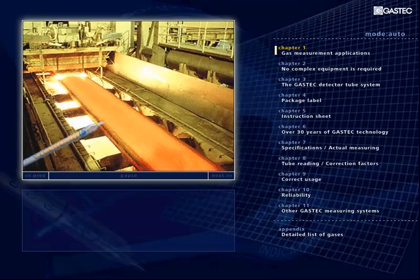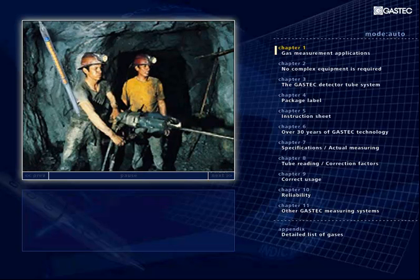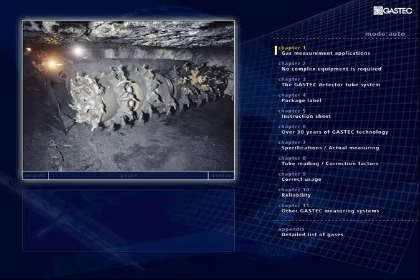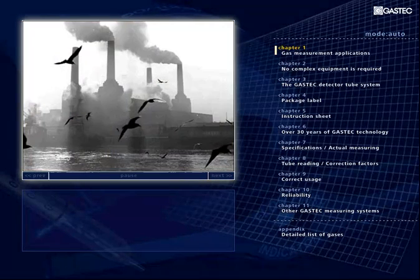No production or QA facility should be without Gastec's detector tubes. Lives may depend on the accuracy of measurements. No site with risk of toxic hazards should be without Gastec detector tubes. In mines, exhaust gas from machinery or vehicles can reach dangerous levels. In refineries and various energy or industry-related facilities, toxic waste or emissions are liable to occur.